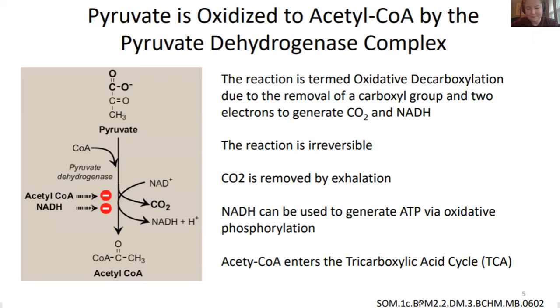PDH and TCA. I put my whiteboarding on here because I like how I have it a little more condensed. You can go to the next slide, Brady. Oh, this is the first slide. So pyruvate is oxidized. That's an important word, oxidized. You do need to know these terms, oxidation, decarboxylation. Make sure you do know those terms.